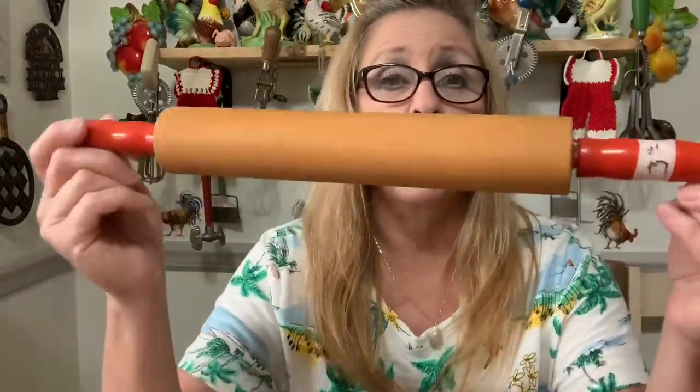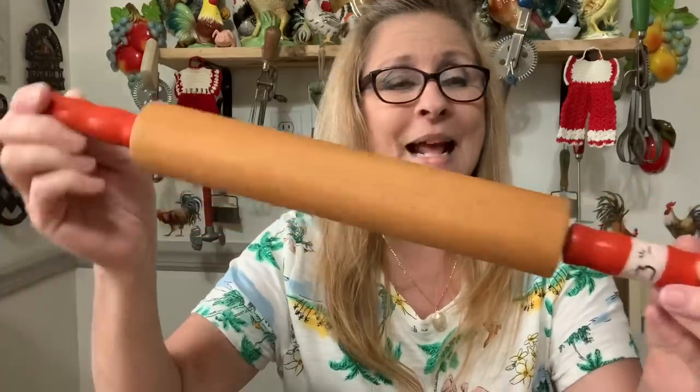Oh, let me see. Okay. Oh, got this awesome rolling pin with the red handles. It has a little bit smaller base than most normal rolling pins, but I like it.